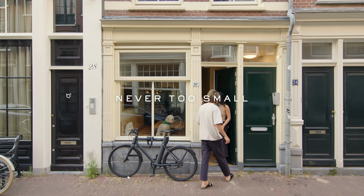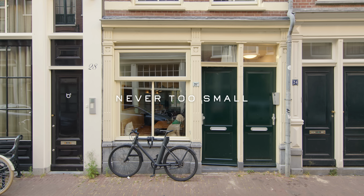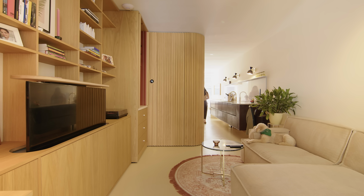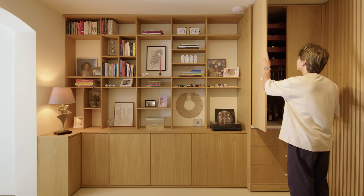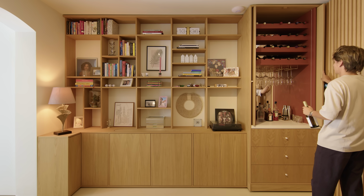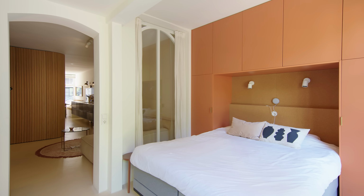The apartment is in the Jordaan area in Amsterdam, situated on the ground floor with a small garden. The idea was to create a space that was able to fit normal-sized furniture. We wanted to bring in as much natural light as possible and maximize storage. We also love cooking and entertaining, so we took the opportunity to have a full-size kitchen and also sneaked in a minibar. We designed and custom-made all the cabinetry, furniture and joinery in a workshop located in Amsterdam.